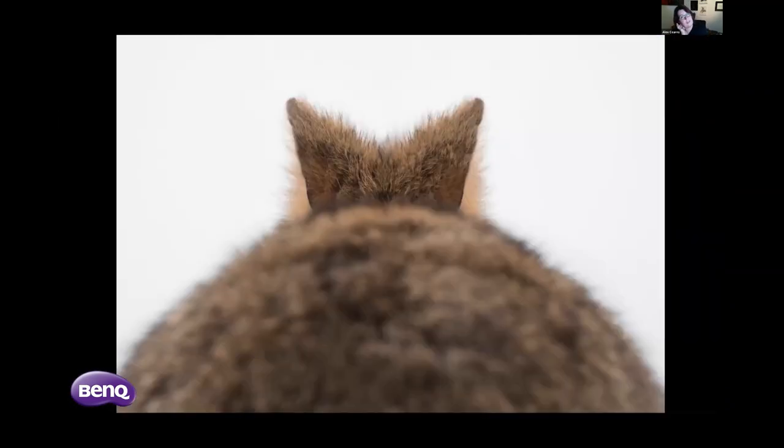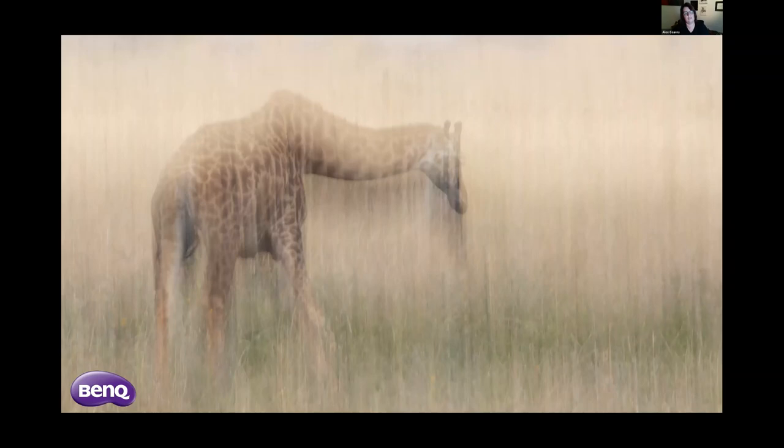The back of a quokka. You see the quokka's smiley face so often. I thought, what about the back of a quokka's ears? Super cute. It's different. People are like, that's a quokka. That's really cool.